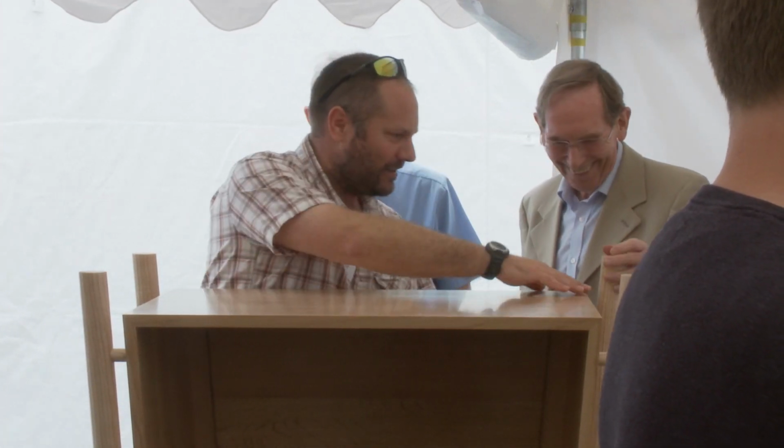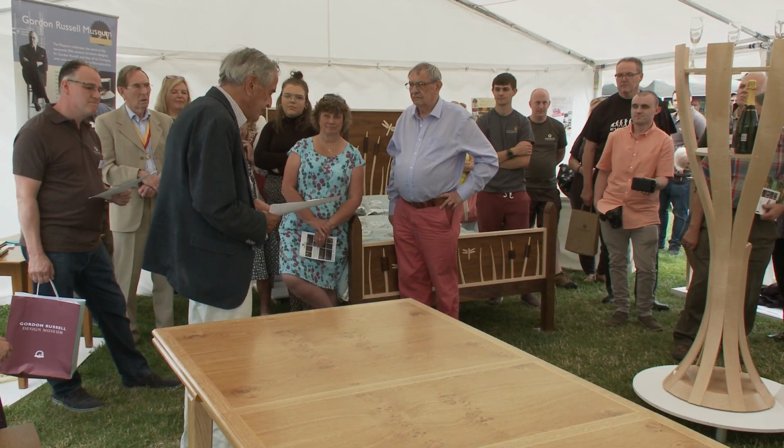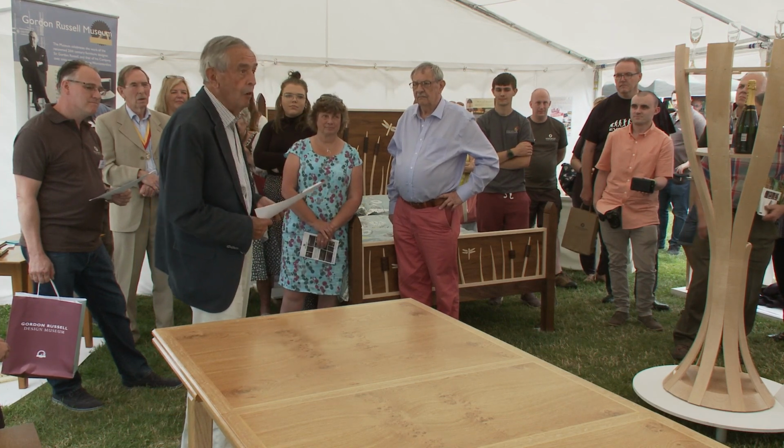And we give a Gordon Russell Museum Prize here as well, which is all part of our education programme for the museum. So I'm delighted that that's going to be happening once again here. And to make a choice for the Gordon Russell Award is extremely difficult. And we have decided that the prize should go to Charles Colborne.